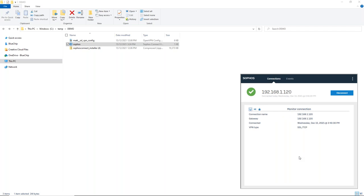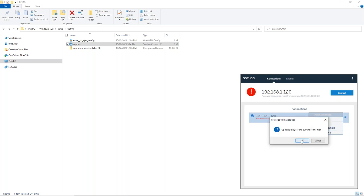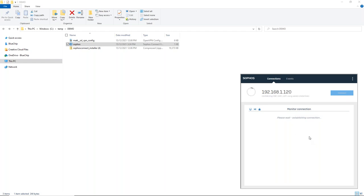Now, one of the things with SSL is you've got to update it, you know, the certificate will expire, or there'll be a new configuration or something like that you need to push out. Previously with other clients, the user had to go into a Sophos portal and run a file, that sort of thing. So what we've got here is in each of these configurations, there is an update policy option. So here you can actually go to the update policy, and then it's going to ask for my username and password again if it's not saved, and then actually download it again.